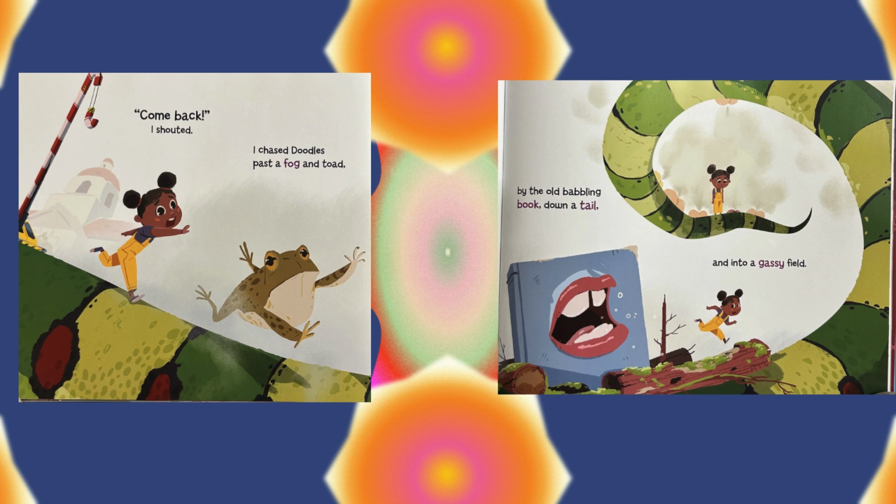Book should be brook. And tail should be trail. Into a grassy field. Oh my gosh, not a gassy field. Look at how funny she is sitting there. Whew, that gassy field probably smells.